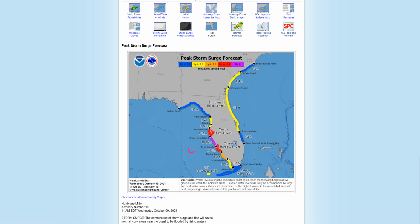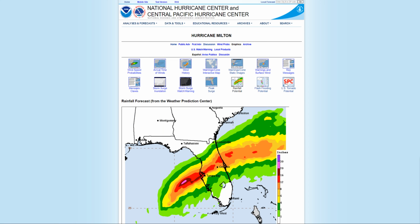Because again, as Milton's wind field expands to the south, it just picks up more and more water and pushes it towards Florida. And this is a Category 5 hurricane that's already been pushing water for the last 2 days. So again, as we think about this, don't discount the fact that this is a 5 coming back to a 3. It's definitely a different animal than a 1 that blows up to a 3 or a 4 an hour before landfall. Very different animal at play here. Rainfall is still to come from the Weather Prediction Center.